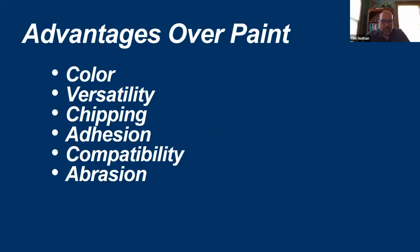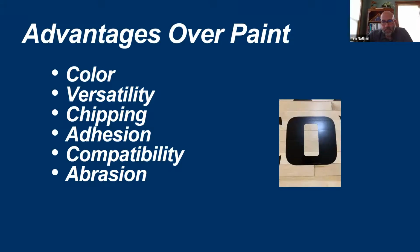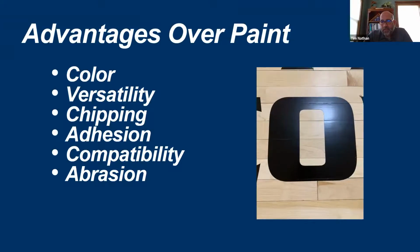Chipping resistance, we've talked about that. Your finish on top of finish instead of paint on top of finish. Adhesion is much more reliable because, again, we test our finishes to play nice together where you're dealing with paints on top of finishes. Compatibility, of course, goes without saying, and abrasion. Let's talk about that in the next slide or so. You can see here with this letter, once we pull the mask, you have a full, rich, opaque look.